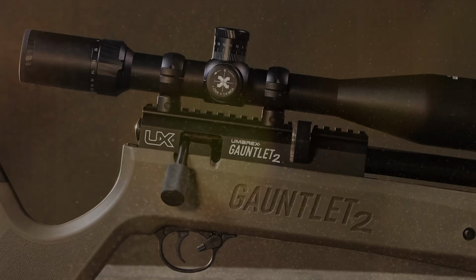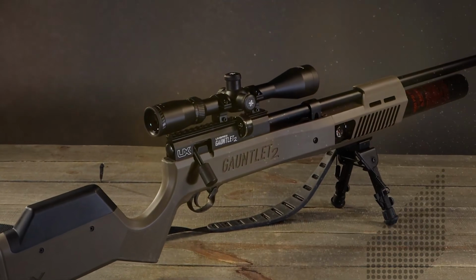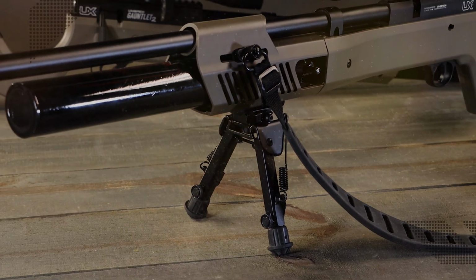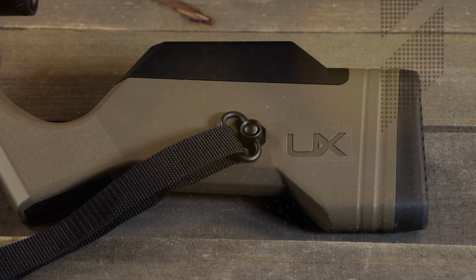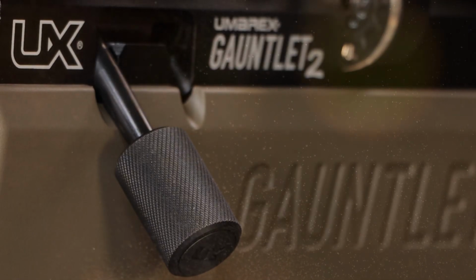Now the trigger on this thing, it's a gem. Two-stage, light but defined, and it breaks like glass. You'll feel in control with every single pull. But the real game changer here is the 20-shot magazine. Once you step up from a 10-rounder to this, it's like jumping from an old landline to high-speed fiber. Less time reloading, more time drilling targets.